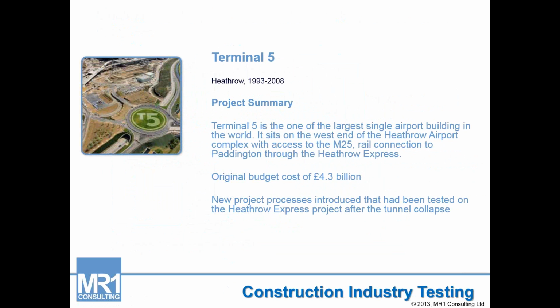So some of the things that came out of that, very quickly, we all know the project. It's the largest single airport building in the world, or was. It sits at the east end of Heathrow Airport. Our connections to Paddington through the project I've mentioned, Heathrow Express. Original budget costs of 4.3 billion.